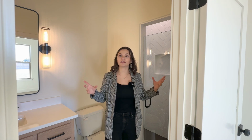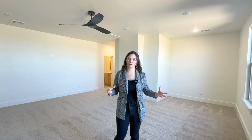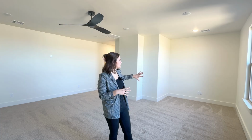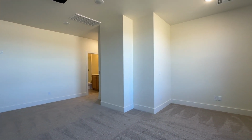So now we're gonna go and check out the bonus room upstairs because it really is a great space and it's got another little bathroom up there that I wanna show you too. So here I'm in the upstairs extra bonus room. You'll see that there's kind of a little setback that's got kind of just a little nook up here, but then this very large expansive room.